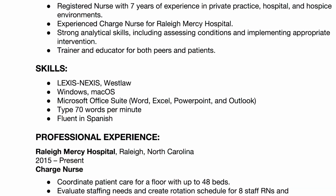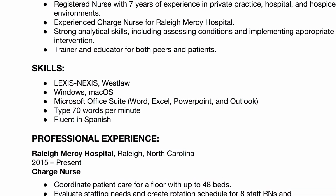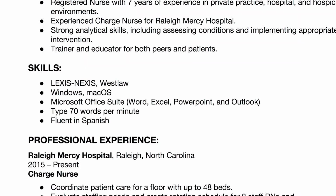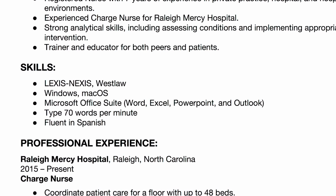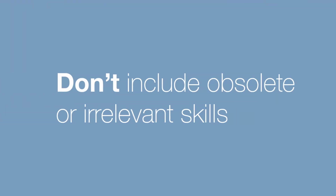The skills section of your resume can make a huge difference during the job search. No matter what kind of experience you have, we'll guide you through the do's and don'ts of an effective skills section. First, don't include obsolete or irrelevant skills.